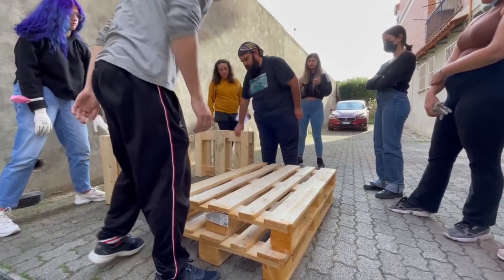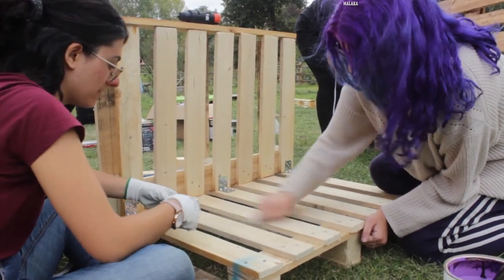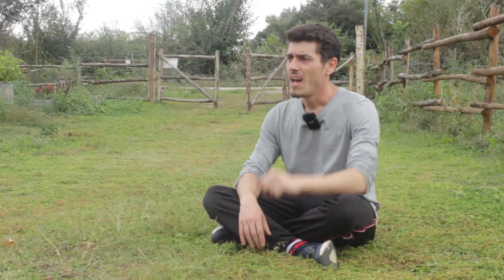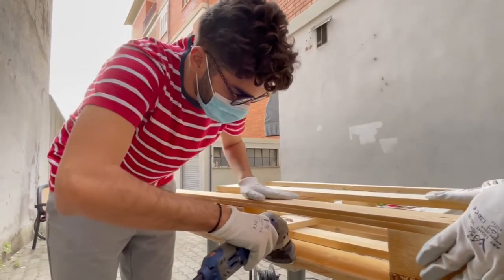And they have some extras. There will be a bike placer, because there is already an existing one, but it is very old and rusty, and they are planning to build a new one, very fancy, colorful, with some flowers, and I'm looking forward to looking at the finished panel.